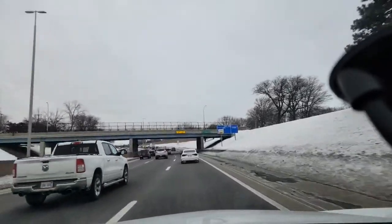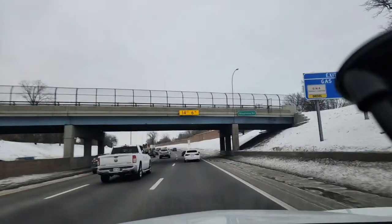Okay, I'm going to make a lane change to the left. I'm going to show you this. Here, turn signal, blind spot. We're good. Now I'm keeping my space.